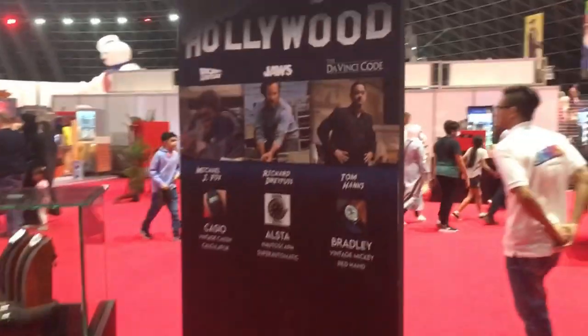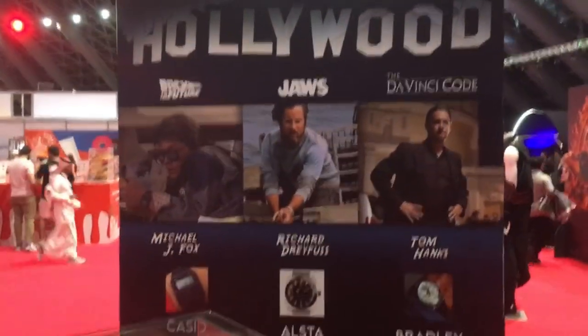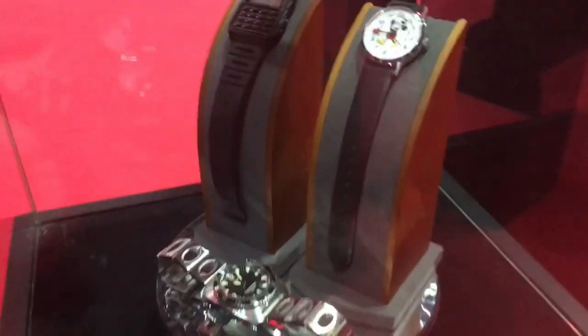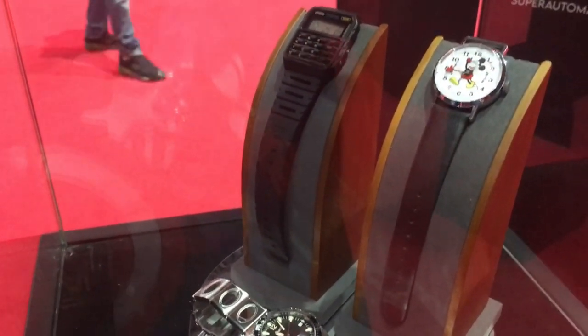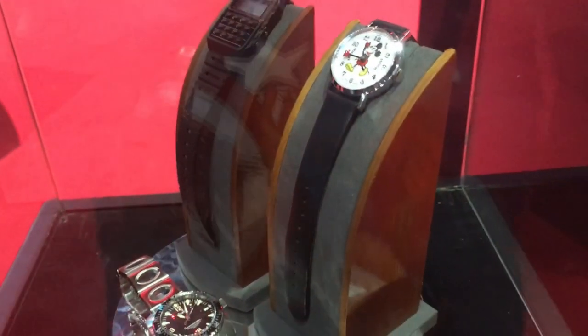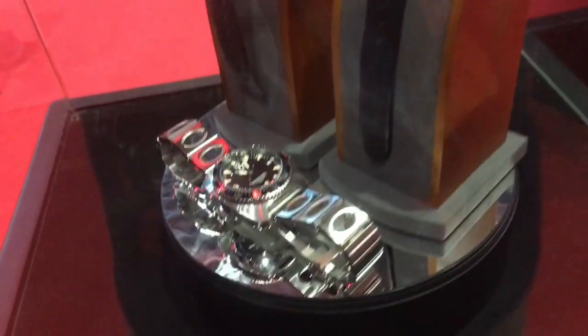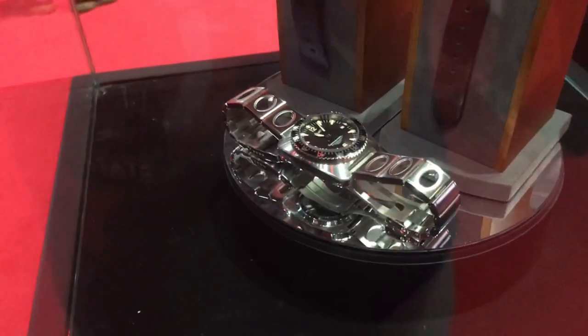Okay. Then this is like a mix. You've got Back to the Future, Jaws, and the Da Vinci Code. So which one is which? So the one on the left, the Casio, same watch as Stranger Things. Like I said, it's very popular in the 80s from Back to the Future. The one on the right is the Mickey Mouse watch that Tom Hanks wears in the Da Vinci Code. And then the Alsta down at the bottom is from Jaws. That's a traditional dive watch, so perfect for the movie Jaws. Okay, next up.